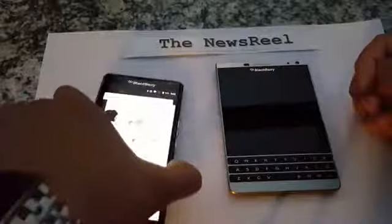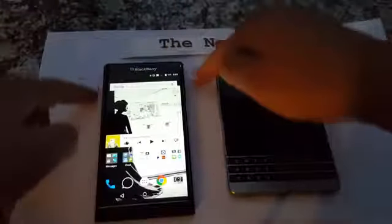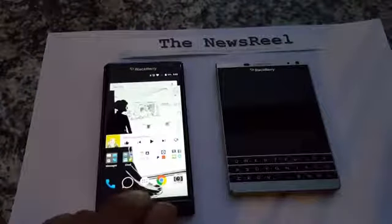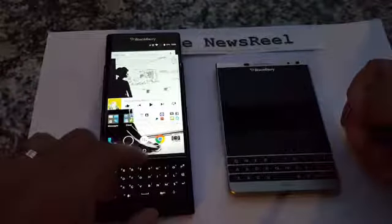This guy, I don't even want to bang it because I'm on a granite countertop, and I'm afraid I'm going to break this plastic. It only got this little metal band running around the screen here as a lip. That's about as much metal you'll ever feel on the Priv for now. But it's solidly built. It's excellent hardware quality.